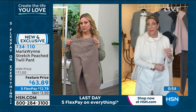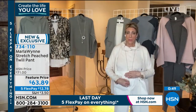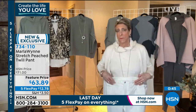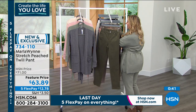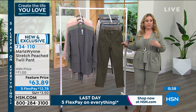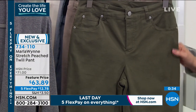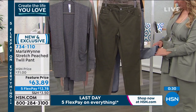I wear a size 10 in these. I ordered the 12 and the 10. I wasn't sure what was going to fit me because it's a new construction. And I wore my true to size 10. Okay. That's good to know because I haven't tried these on yet, so I didn't know if they were true to size. You would love these. Yeah. They're super soft. They're comfy. They give you a soft, gentle hold in the tummy. It's a 5-pocket jean construction, but just a little bit.